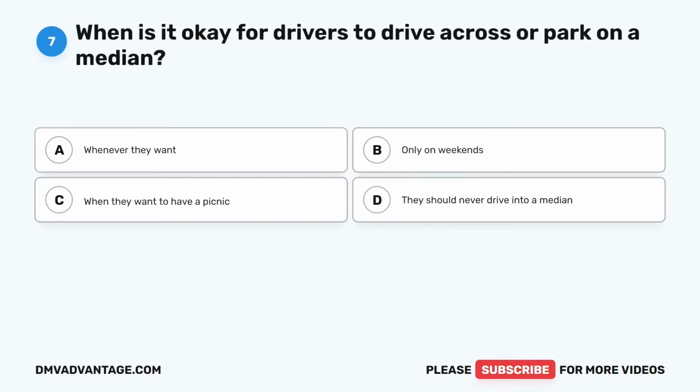Question 7. When is it okay for drivers to drive across or park on a median? A. Whenever they want. B. Only on weekends. C. When they want to have a picnic.